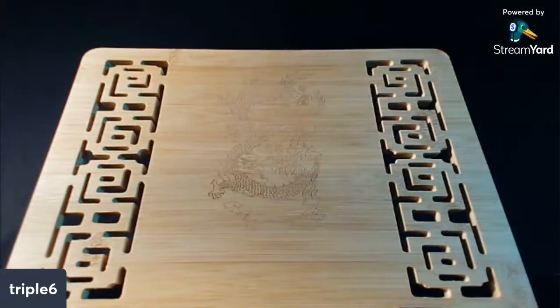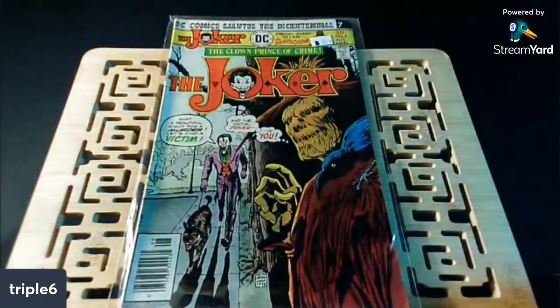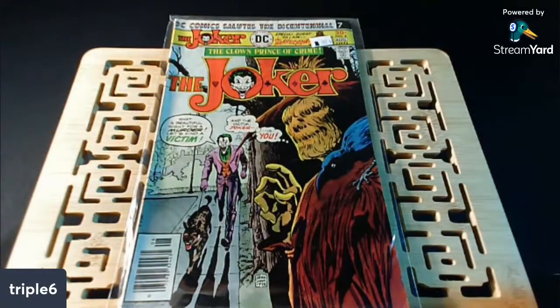And check this out. I was surprised to see this. This is the Clown Prince of Crime himself, the Joker, number 8. Look at that 30-cent goodness right there. Let me see. What year did this come out? Well, it's looking like this dropped in 1976. And I believe this might be the first meetup between the Joker and the Scarecrow.